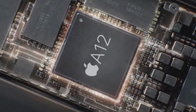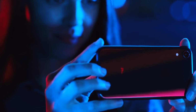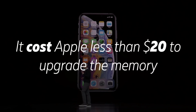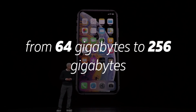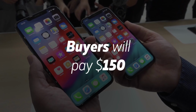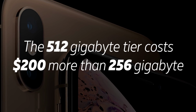The phone's processor and modem were also more expensive. Flash memory was also more costly, but that's only logical considering that Tech Insights compared phones that have 256GB and 64GB of memory. It cost Apple less than $20 to upgrade the memory from 64GB to 256GB. Buyers will pay $150 to make the same jump on either iPhone XS or XS Max. The 512GB tier costs $200 more than the 256GB on either model.